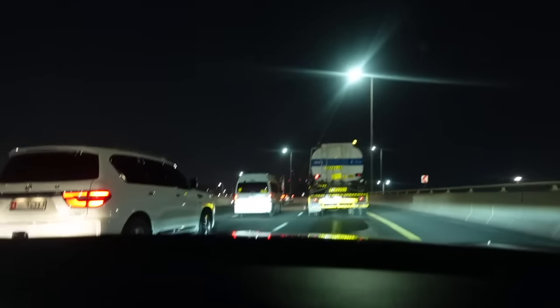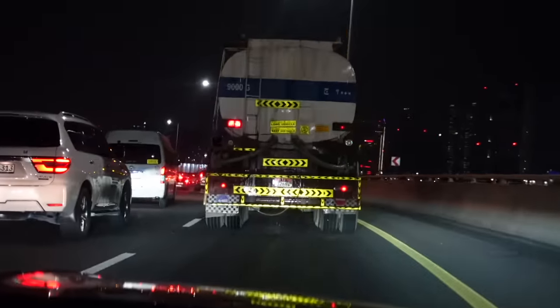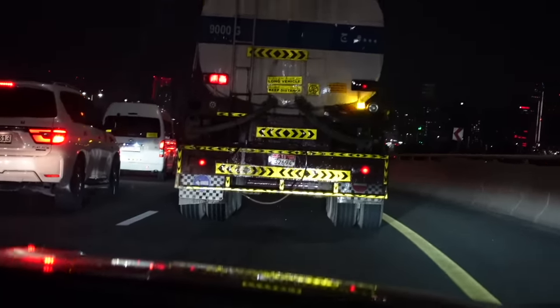What is that? Why is that leaking water? What the heck? Is that normal? This truck is literally like, I don't know if you can see. Does he know that that's happening? It's literally leaking. I don't understand. That looks quite scary.